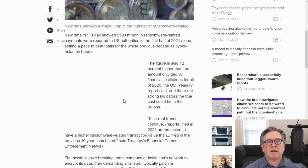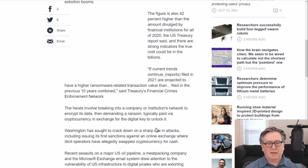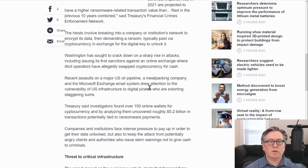So they say $590 million worth of ransomware-related payments were reported to authorities in the first half of 2021. And I think you know what that means. The real total was something higher because it's embarrassing to admit to the public that you've paid a hacker or a scammer to let you use your computer.